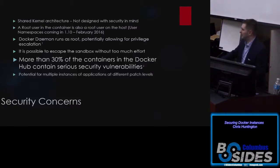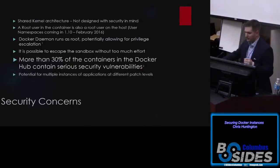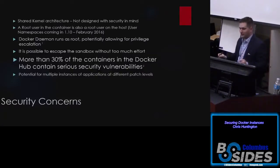So it's possible. There are some dependencies that still require root privileges to run, and if you can engineer around those dependencies, then you can get away with running without a root user. But you still have the Docker daemon running as root, which integrates between the two, and that's not something that's been fixed. So the other issue you can have here is there's a potential for two instances of the same application at different patch levels to be running, because you're not updating a server anymore. You're actually shipping a new container.